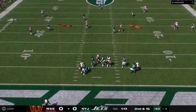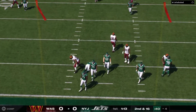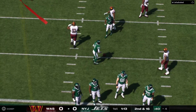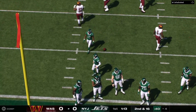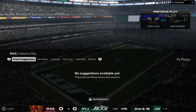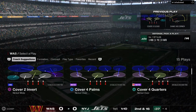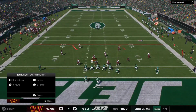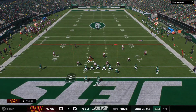Pressure gets to him, and down he goes. Back at the 4-yard line. Jonathan Allen, the former first-round pick, getting in there to bring him down. At the 4-yard line. Protection certainly going to need to be a bit better here on 2nd and 16.